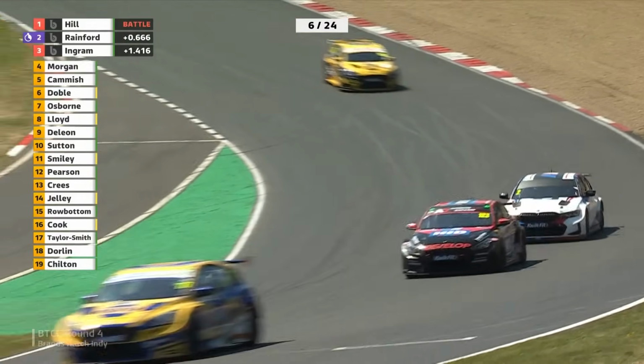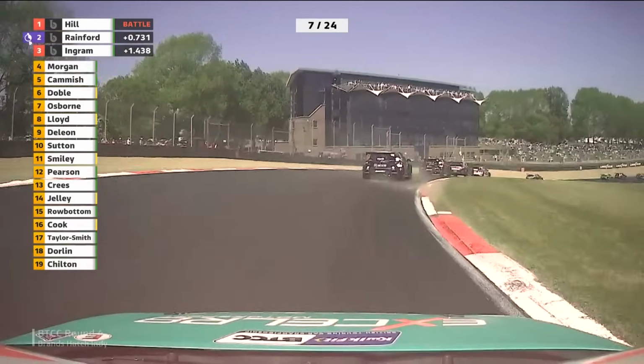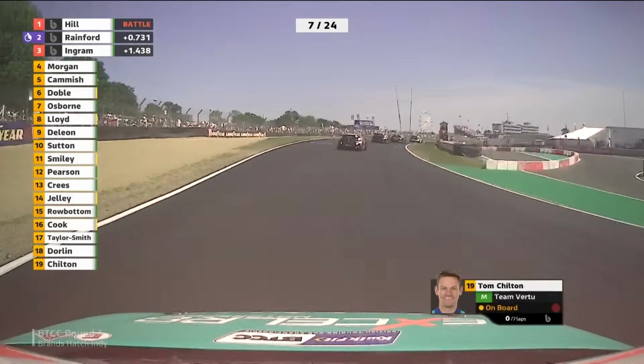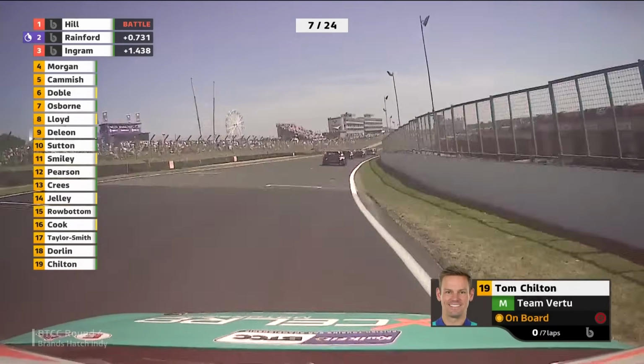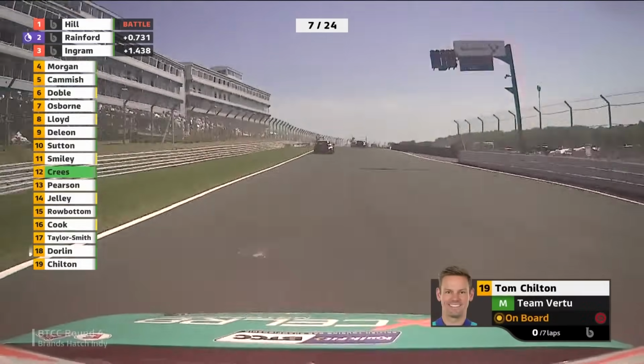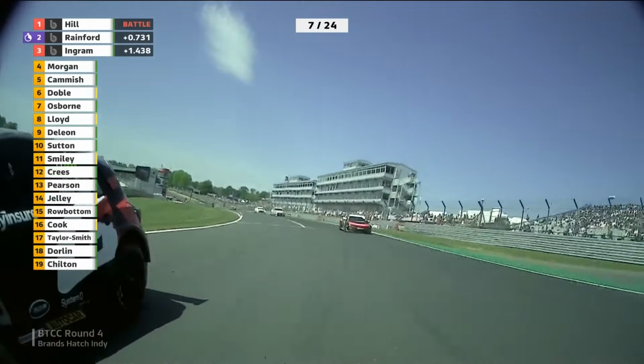But now we're seeing Ingram absolutely charging. Adam Morgan is 4th, Dan Cammish 5th, Mikey Doble is 6th. 7th is Osborne, 8th on the road is Lloyd, 9th is DeLeon, 10th is Sutton. Now this is Tom Chilton's view, but he's a long way back. Yeah, he is. There's an element of tyre management already going on.